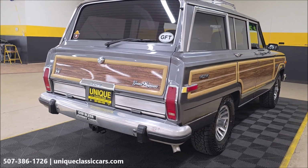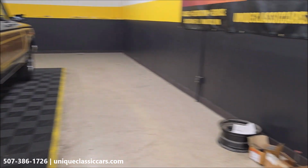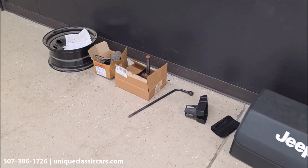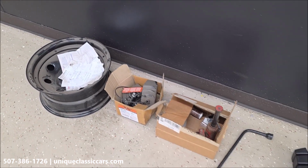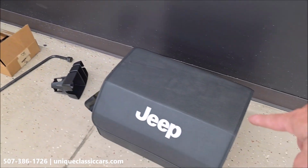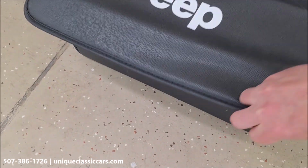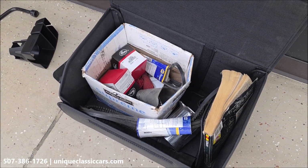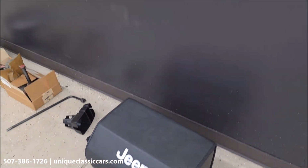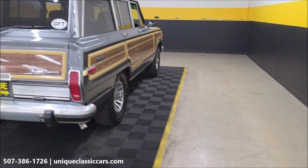A few parts and accessories will come with this. There's a bottle jack, spare tire hanger, mount for the rear, this Jeep organizer that does have some miscellaneous belts. Looks like we could have some filters, service manual. I'll put that back in the vehicle. That's going to go along with it.